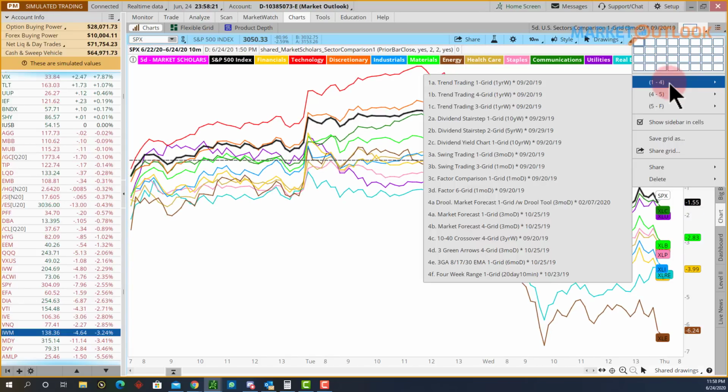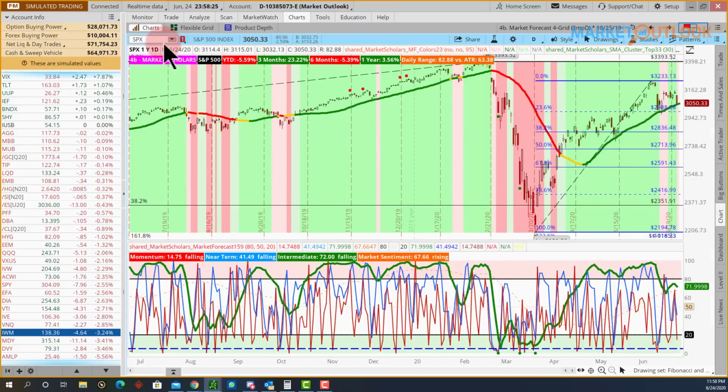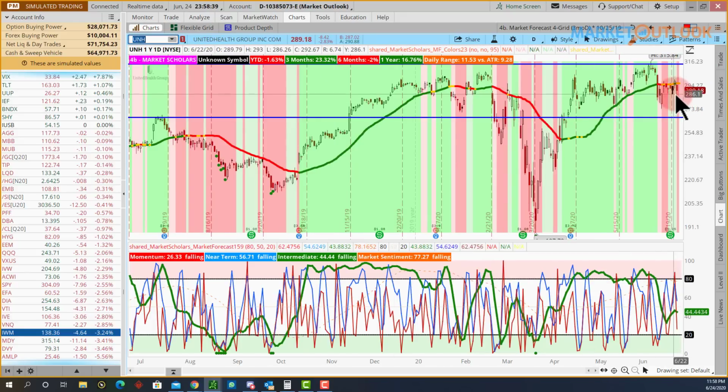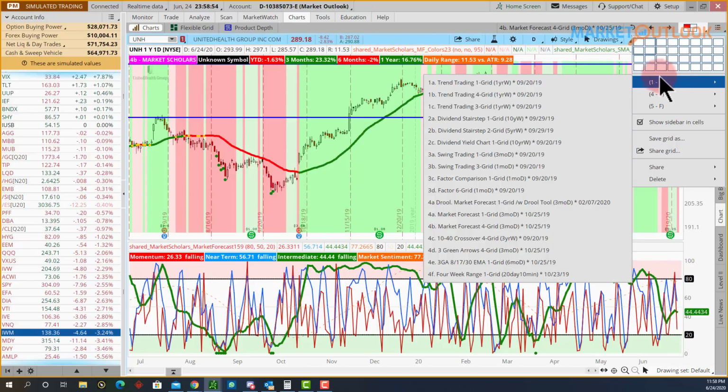Alright, so for our trade idea of the day, let's take a look at a stock that's been relatively sideways itself in that healthcare area, and that's United Healthcare. You can see we've got dark pink shading, light pink shading, light green shading, dark green shading, yellow line, red line, green line, yellow line. I mean, that's about as sideways as you could possibly get on a market forecast chart.